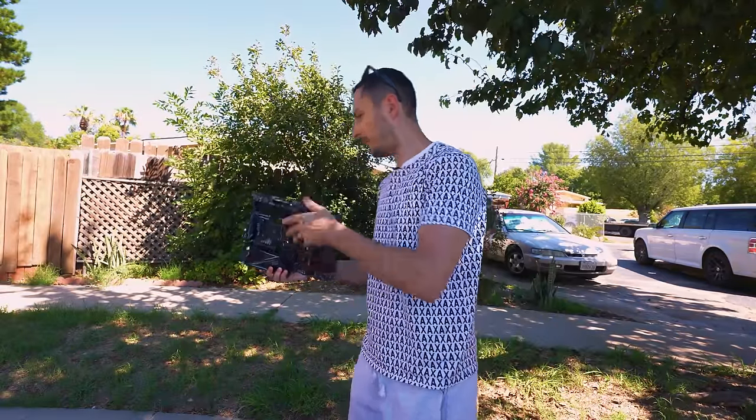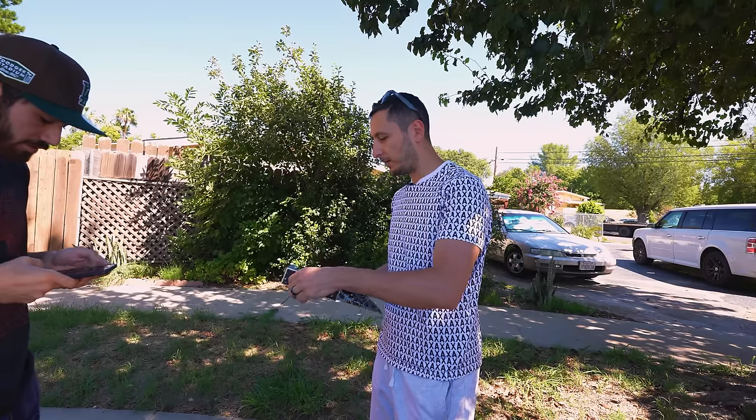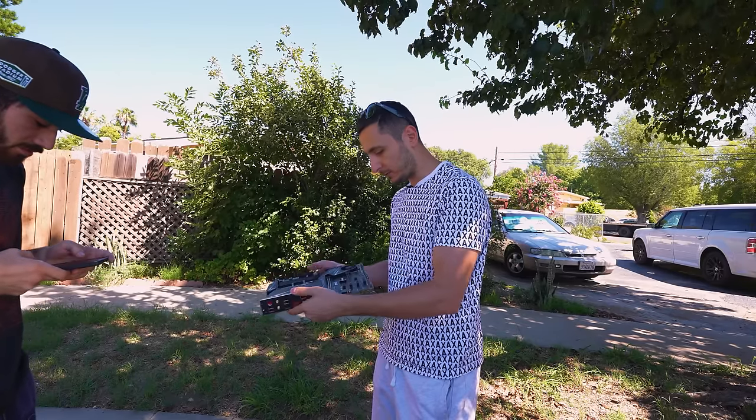Really? I also noticed that it's missing the antennas. You guys don't have that too? To connect to the Wi-Fi. It's not a big deal. I mean, I'll buy them, but I assume that it would come with these things.